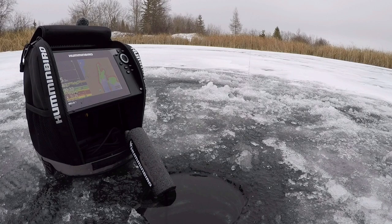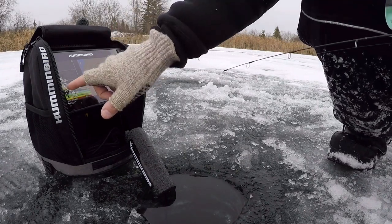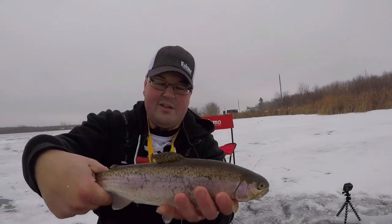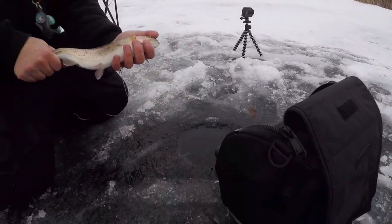Alright guys, you can see I'm actually marking a fish right now. Oh, and then I went away. You guys can see it right here. Oh, there he's back. Alright guys, got a nice little stalker rainbow right here, just caught on the dead stick. I'm gonna let her go right here.